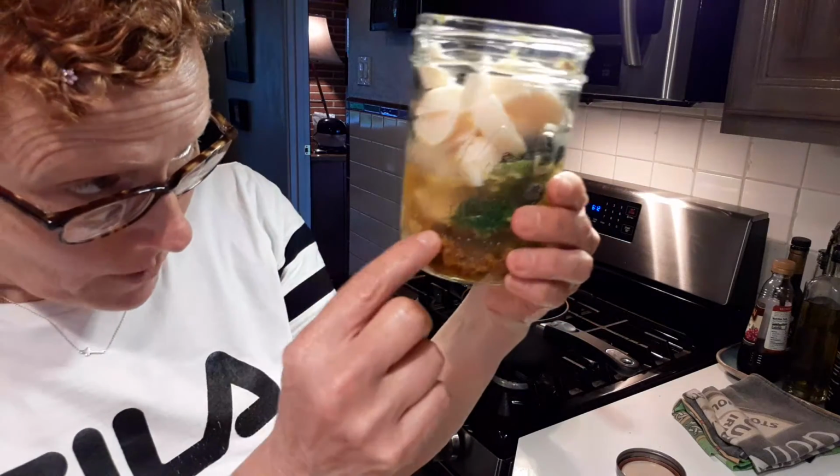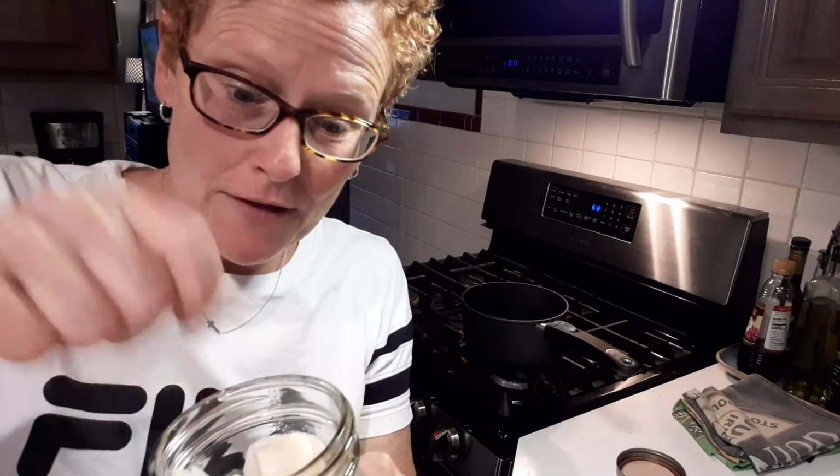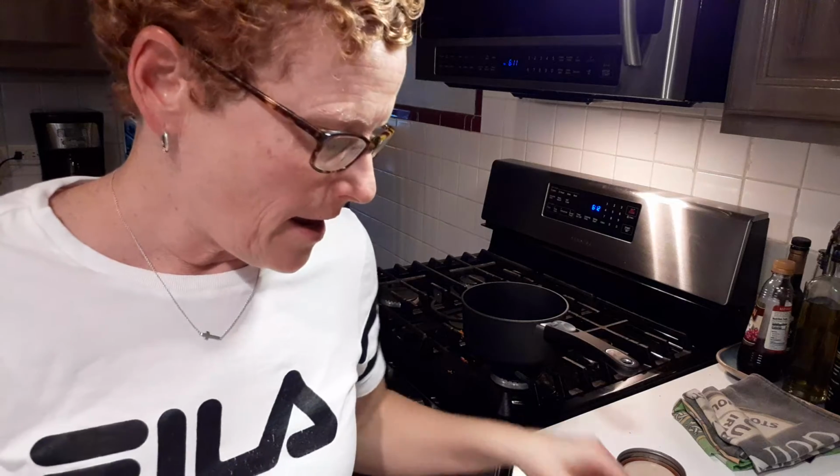So we have our ground beef, we have our veggies, we have our chicken stock, and then we have potatoes. And then I'm going to take a dollop of coconut oil, put it on the top, shake it up, and that will be their dinner. So blueberries, turmeric, and coconut oil is what Clara needs. And so that's what she's going to start getting in the morning.